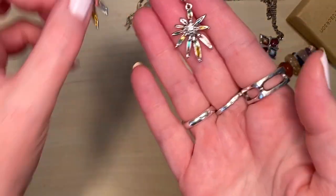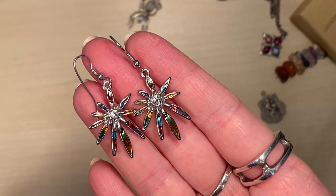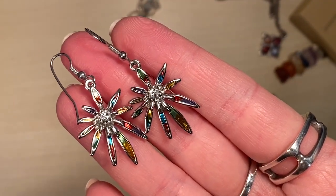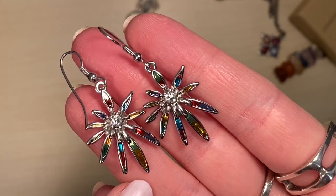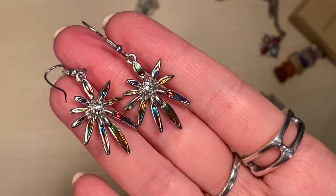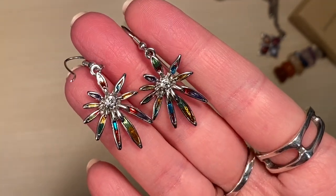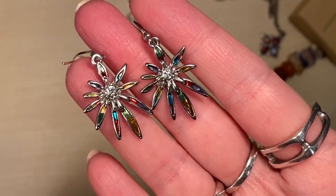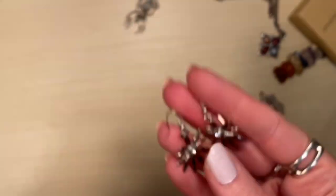Then I found these really cool earrings, which I don't know if you can see there, have like an enamel rainbow effect and then a little cubic zirconia in the middle. In fact, I don't think that's even a cubic zirconia. I think it's just a little bit of glass. But I thought they were really fun. They were 50p.